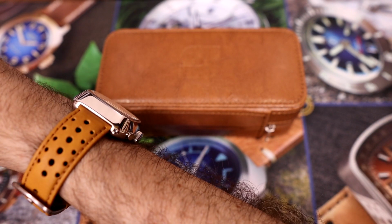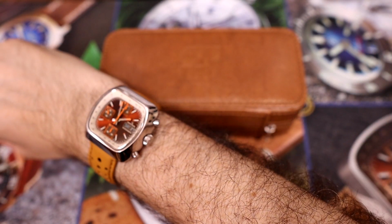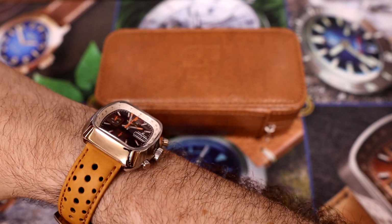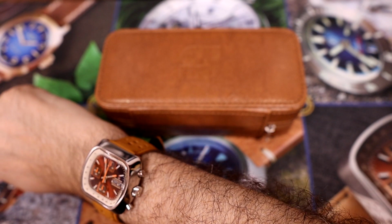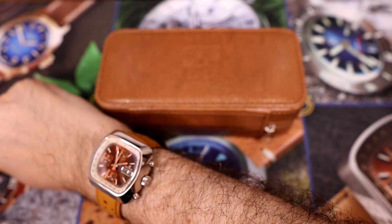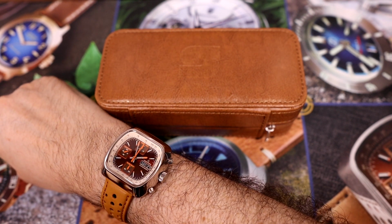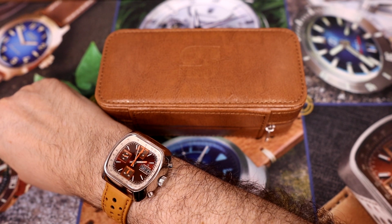But it's a gorgeous watch. I don't need to harp on the looks: 1970s vintage racing chronograph vibes, and the particular cushion case with the steeply sloped sides. So I won't talk so much about the looks because I think the looks sell themselves and have been covered very well in other reviews. However, I will talk about one or two features of this watch that are not obvious.